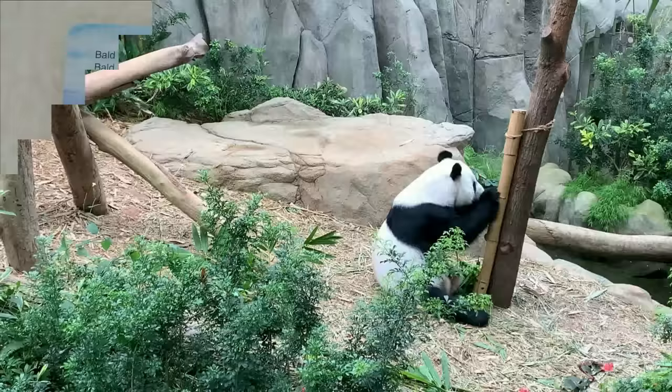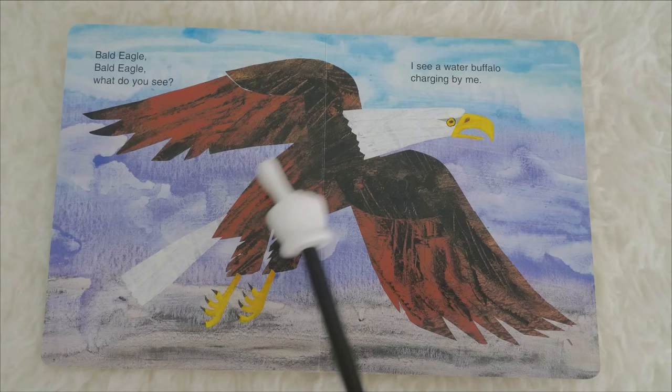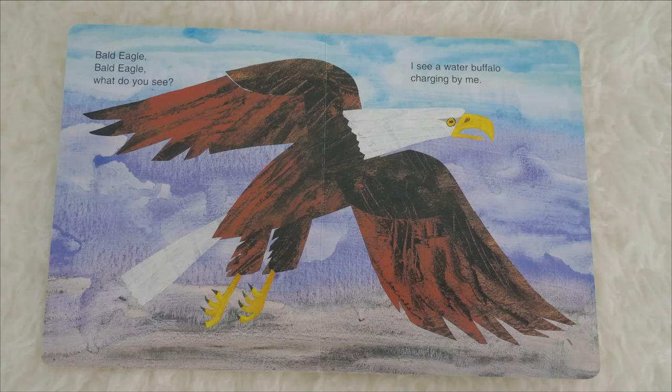Bald eagle, what do you see? I see a water buffalo charging by me. This animal is a bald eagle. A bald eagle is a type of bird.